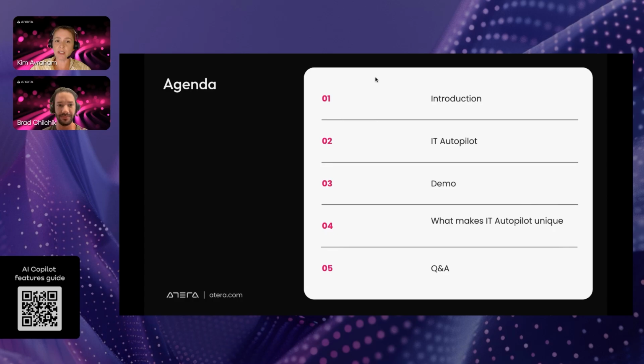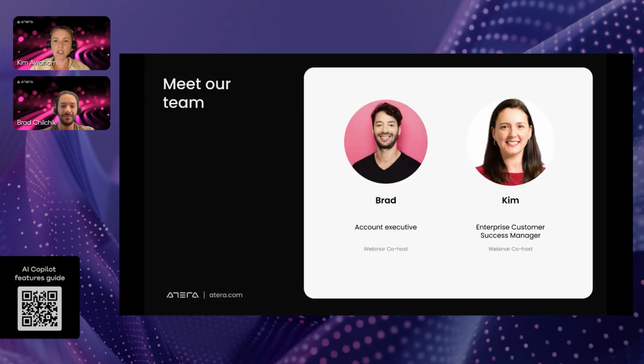Okay, so for the agenda today, following these warm introductions, Brad's going to go over exactly what Autopilot is and specifically how it can streamline your workflow and your users' workflow. So he's going to go over what makes IT Autopilot unique. And finally, as time allows, we can go over a question or two. Let's go to that next slide in the introductions.